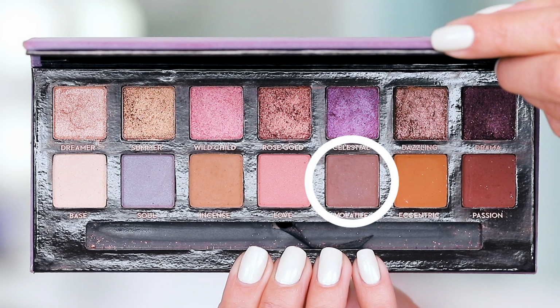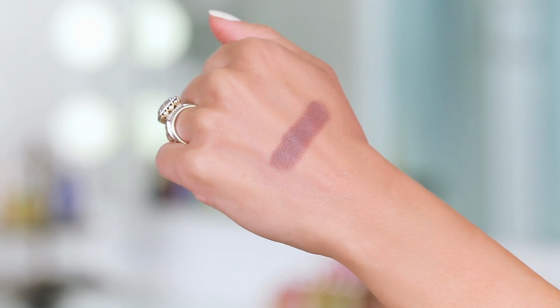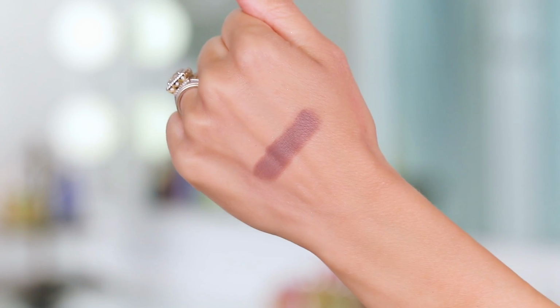So the next shade I went into was Volatile. And I love the name, first off. The shade itself, look at that. Holy smokes, it is the most perfect, deeper, cool tone shade. If I could create a shade like that and put it in a fictional palette that I don't have, this would be a color that I would want in it.